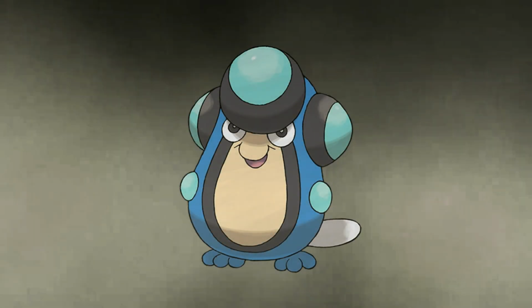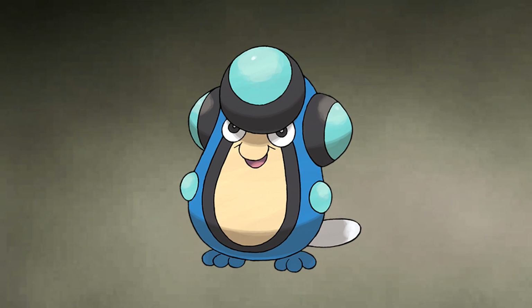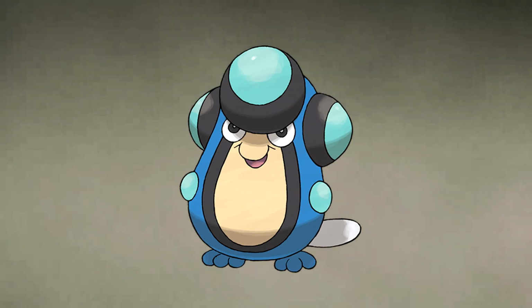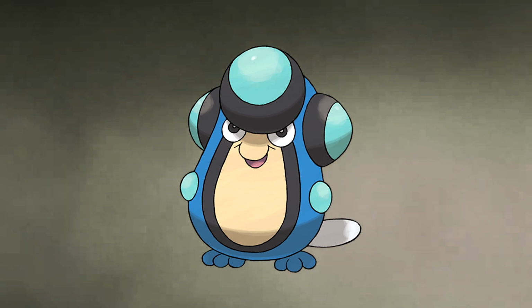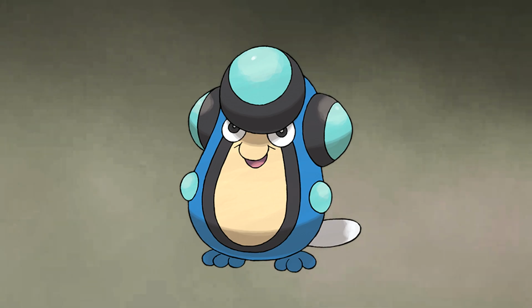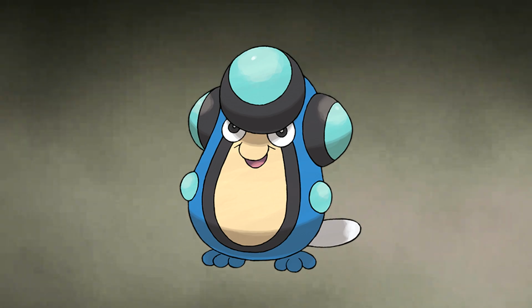Palpitoad. Pokemon Black, Pokemon X, and Omega Ruby. When they vibrate the bumps on their heads, they can make waves in water, and earthquake-like vibrations on land.